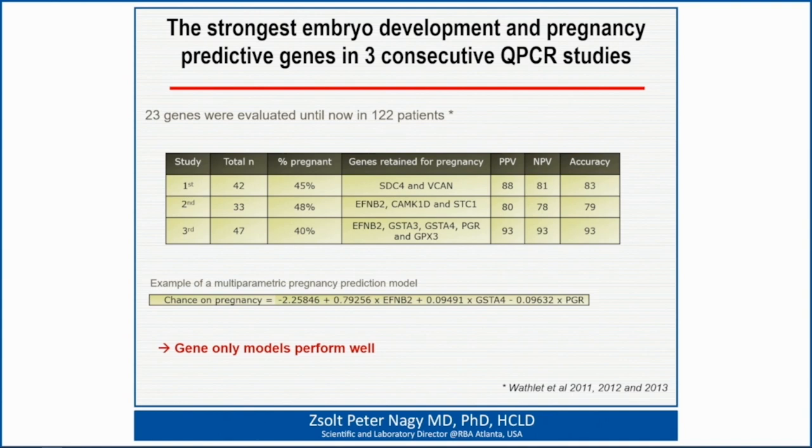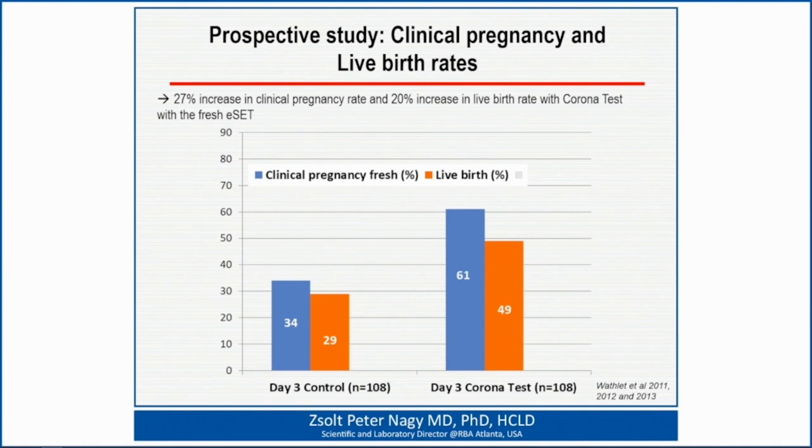Here in this slide, you can see that by using those gene expression studies, combining them with embryo morphological data at the time of selecting the embryos for transfer, it was possible to have a higher clinical and live birth rate than using only the morphological selection of the embryos alone.